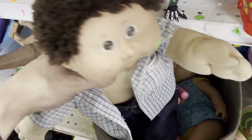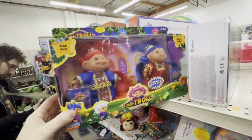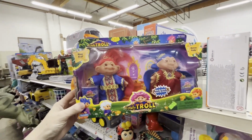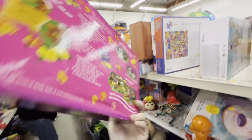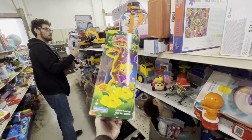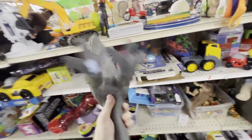I have no idea about Cabbage Patch Kids, but this one's a happy kid, happy baby. Back in the troll craze of the 90s, there was all kinds of knockoff ones. This is a knockoff troll. Totally troll for the fun of it. Interesting. Playmates. This is kind of cool right here. It's from Toys R Us. That's the only thing that makes it cool is this dinosaur. It says Toys R Us on the bottom.